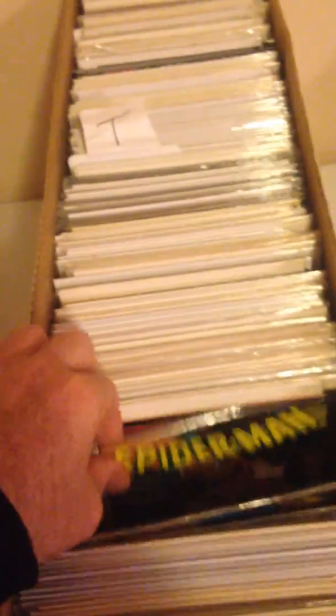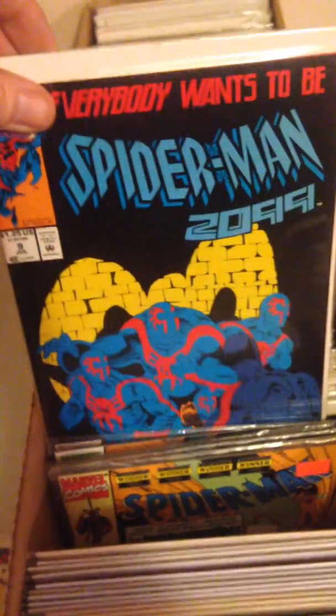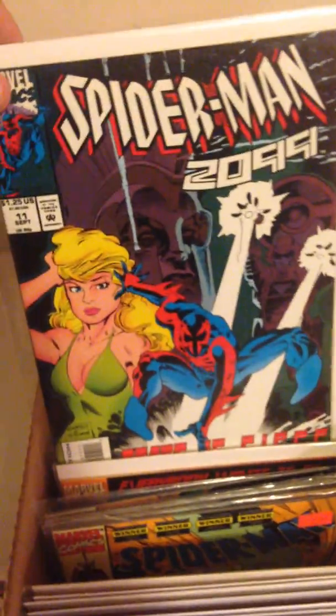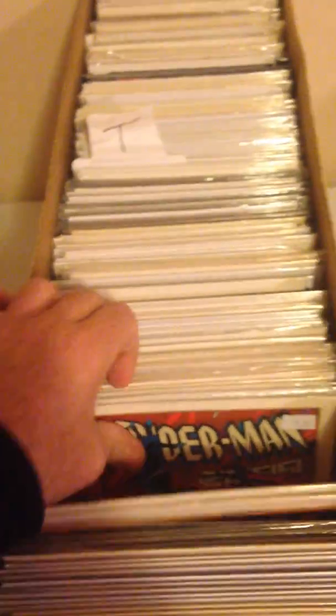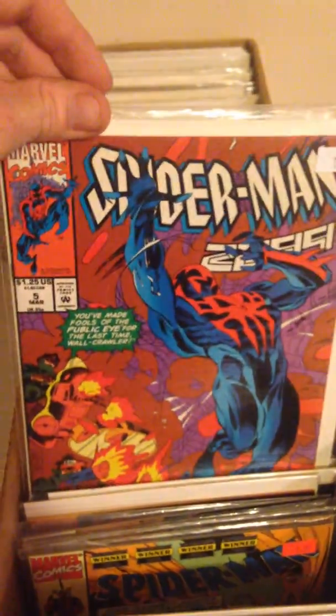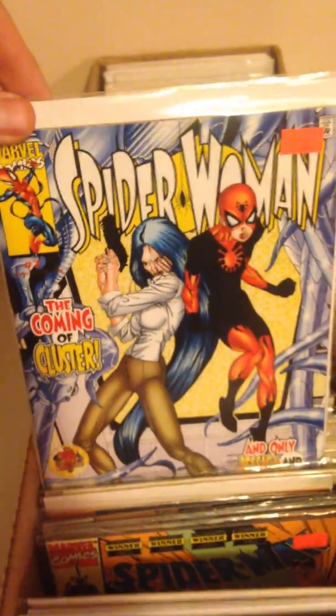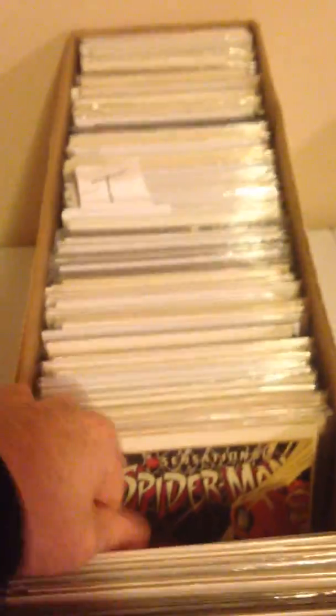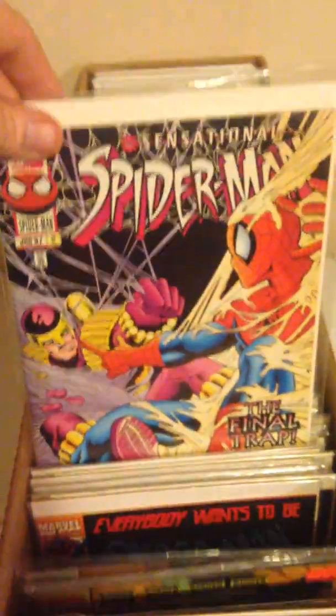Lizard was another great villain I really enjoyed when I was a kid. I was just rewatching the Spider-Man cartoon today, and it's kind of a neat side note. He was the first, I guess not necessarily villain, but rogue, Spider-Man rogue in the cartoon TV series. There's some Spider-Woman, some newer stuff. Some Untold Tales.